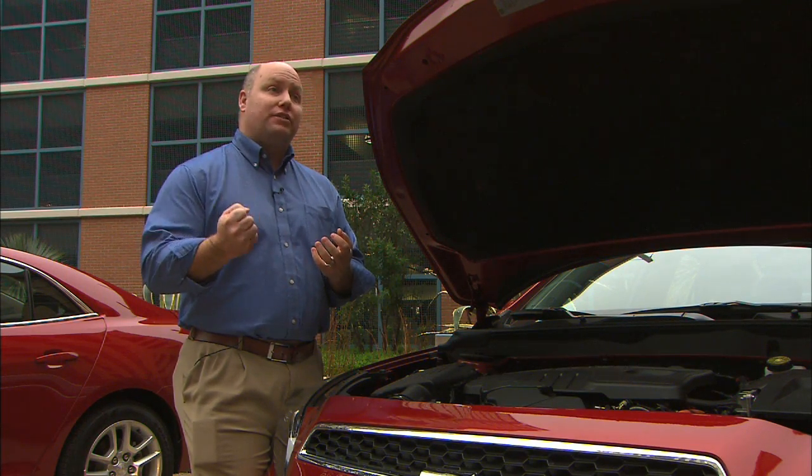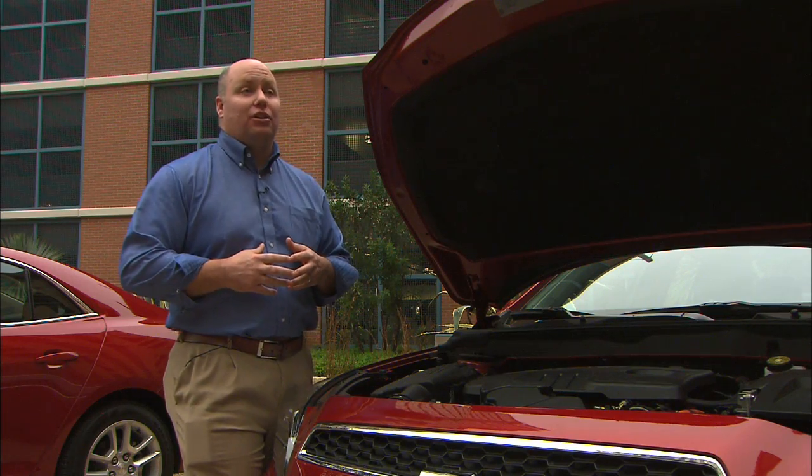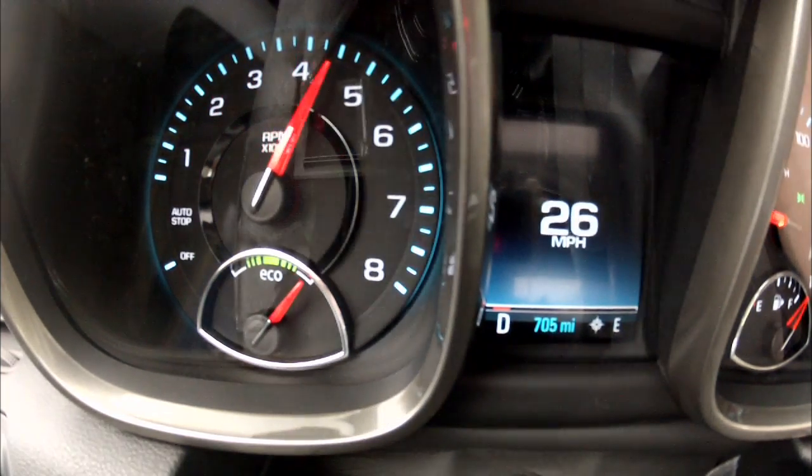The electric motor is at its strongest. It can provide a very sizable amount of assist. Lots of torque. Yes, lots of low-end torque. The Eco Gauge lets you know if your right foot is too heavy for good fuel economy.